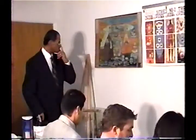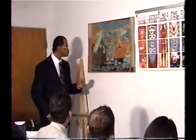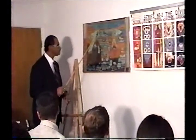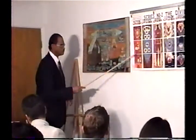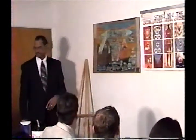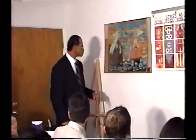Let me have Exodus 25, 8 and 9. And let them make me a sanctuary. Listen, let them, referring to Israel, make me a sanctuary, that I may dwell among them, according to all that I show thee. According to all that he shows him up in the mountain, after the pattern of the tabernacle. So the tabernacle becomes a pattern. It's something that's used to make something else from, or to use as a guide over and over and over again. Read. After the pattern of the tabernacle and the pattern of all the instruments thereof, even so shall you make it.